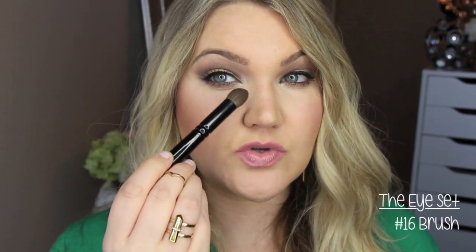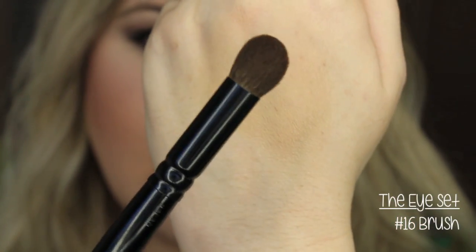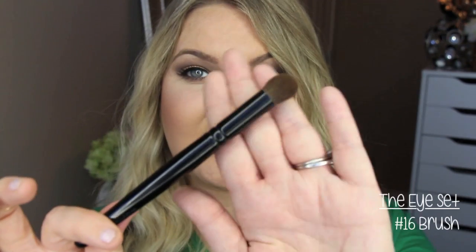This is a rather large brush, but again, you could use it for putting on concealer, putting color in the inner corners. I really like this brush. It is rather big, so if you do have smaller eyes, you might not use this as much for an eye brush as you would for around your face. So that is the number 16 brush.